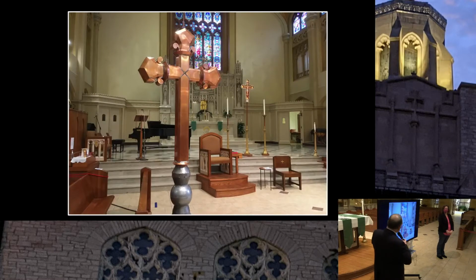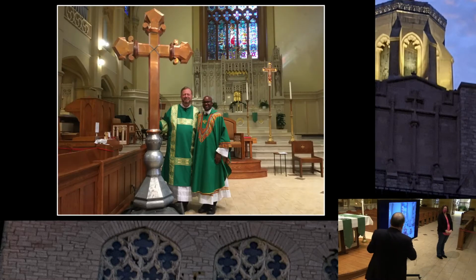And then, of course, the cross. Cross was beautiful. This picture was taken right here in the sanctuary. A craftsperson by the name of Mr. Lipinski from Langer Roofing was the person who did this. And this is old school.